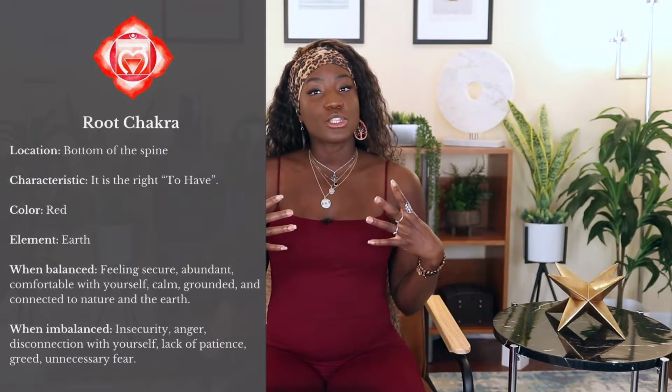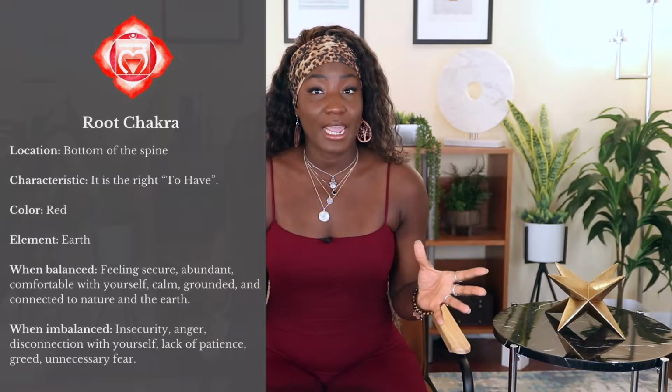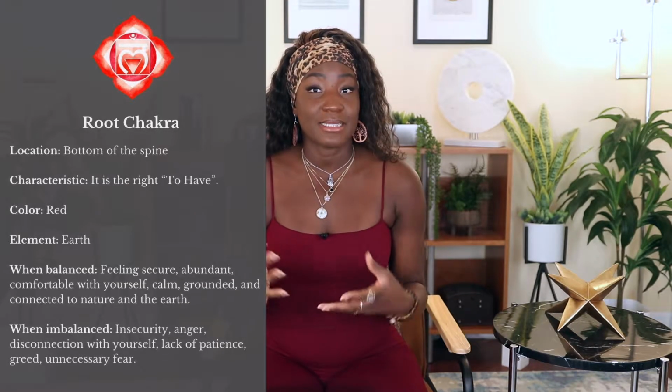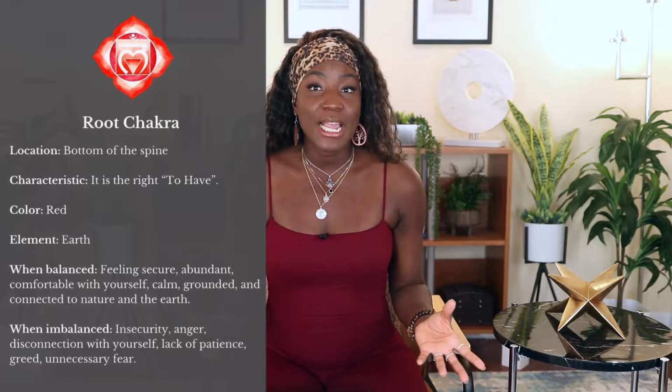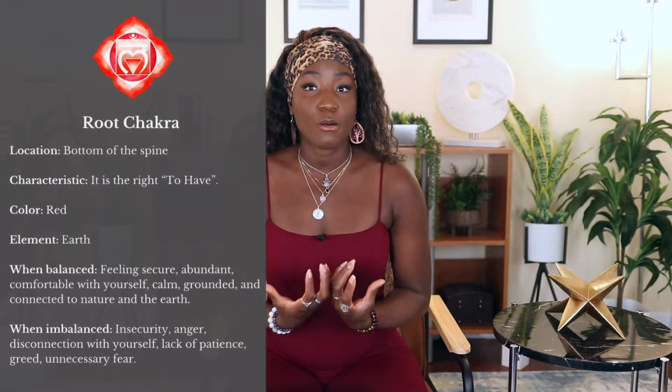The color associated with this particular chakra is red, okay? And the element of this chakra is earth, right? Because, yeah, it's your connection to Mother Nature, right? So when this chakra is balanced, you feel a sense of security. You feel abundant, right? You feel comfortable with yourself. You feel calm. Again, you feel grounded and connected to nature and the earth.